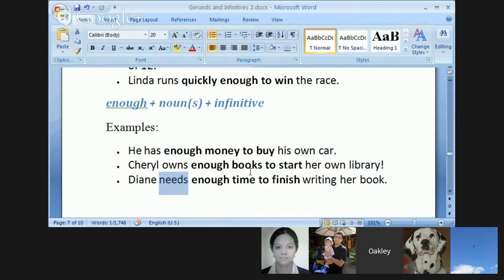Okay, I'm trying to think how. It would sound very strange for me, first of all, to finish to write her book. Diane needs enough time to finish to write her book. Sounds very odd to my brain. Why? Maybe to learn to swim, right, as the action. Well, okay. I don't know. I want to learn swimming. Yuck. Hate it. Would never say it.